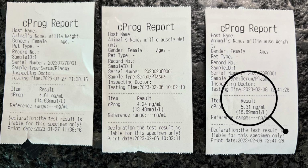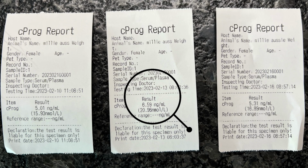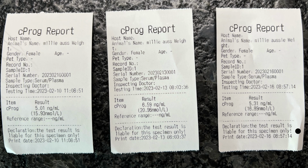So it's like, all right, let's see what she's got. Then three days later, we tested on the 10th and she was a 5. She dropped back down again. I was like, oh my gosh, this girl's gonna drive me crazy. And then we tested again on the 13th, three days later. She went up a little bit, not much. And then we tested three days later and she went back down. I'm like, oh my goodness, what are we gonna do?